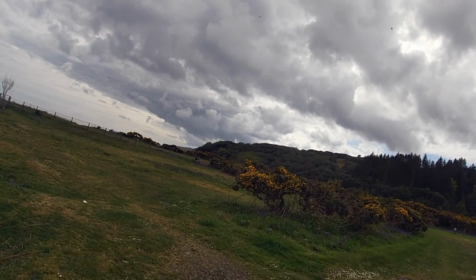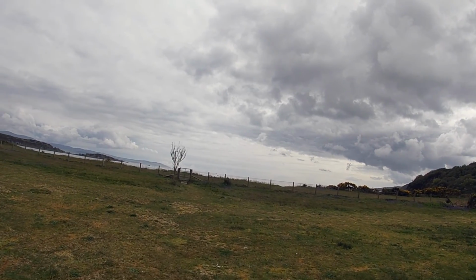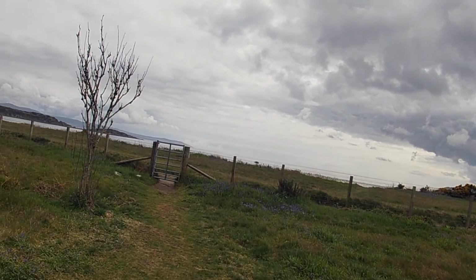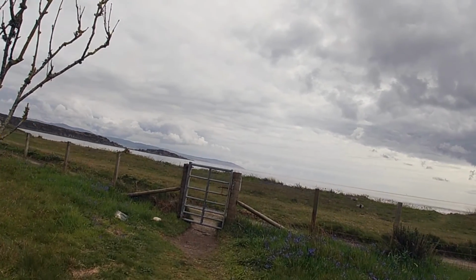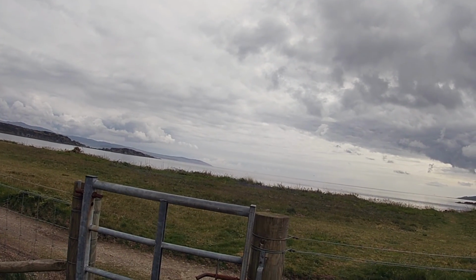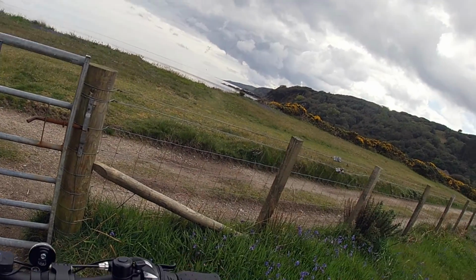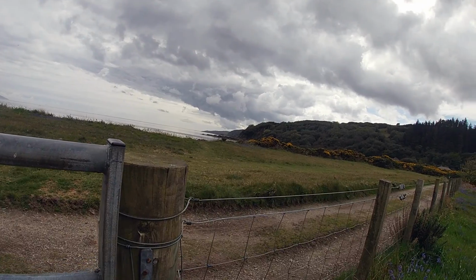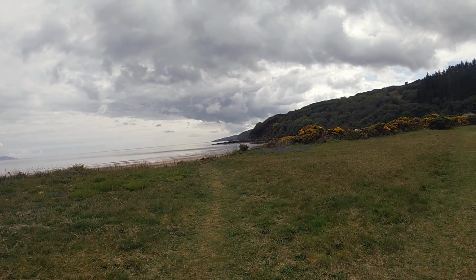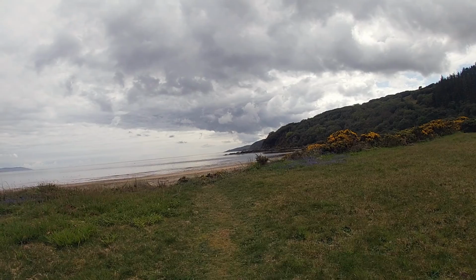And I'll just come across the grass towards this gate, which takes you directly to the beach. I've just cycled up to the first gate you come to from our pitch, which takes you over onto the beach. And I'll quickly show you where that beach is. It's a little bit overcast today, but it's still a lovely view looking over Carradale Bay, which is this big sweep of beach here.